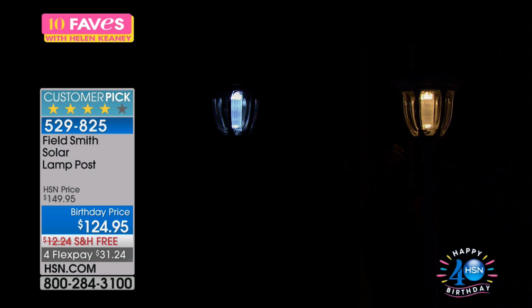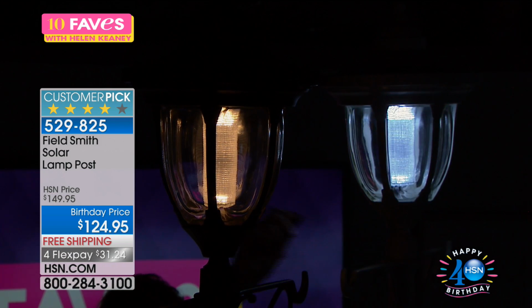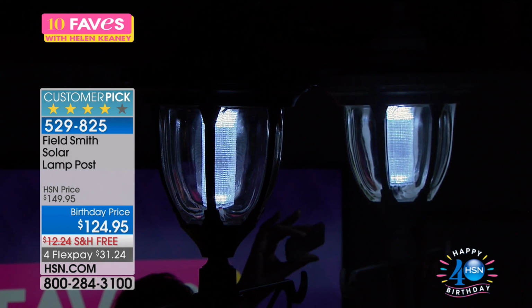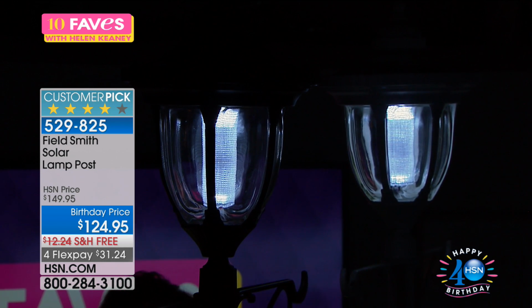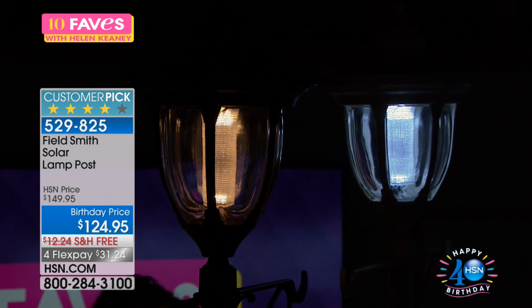So I'm pushing the little remote control, changing it. I actually have it in the white in my house, but if you like that kind of warm glow, you can do it that way too. Here's my little hand with the remote control. I'm just pushing it and changing it. That comes with it, your little remote control. So it's up to you if you want that amber glow or that white, and we'll show you one of each right there.